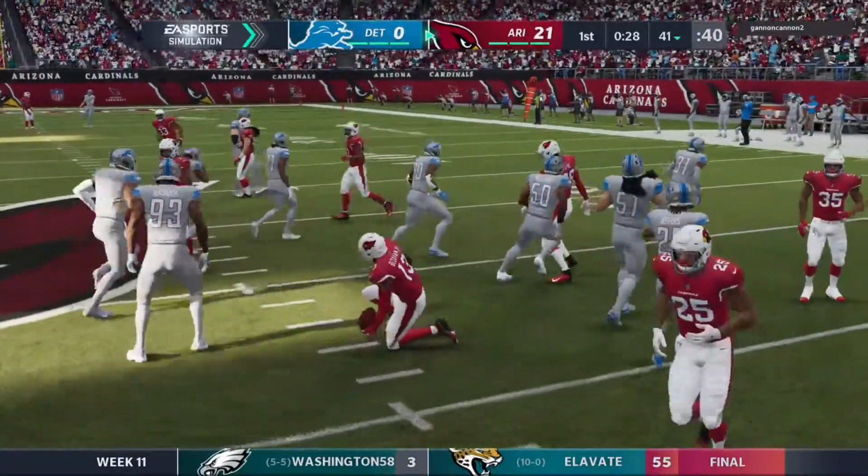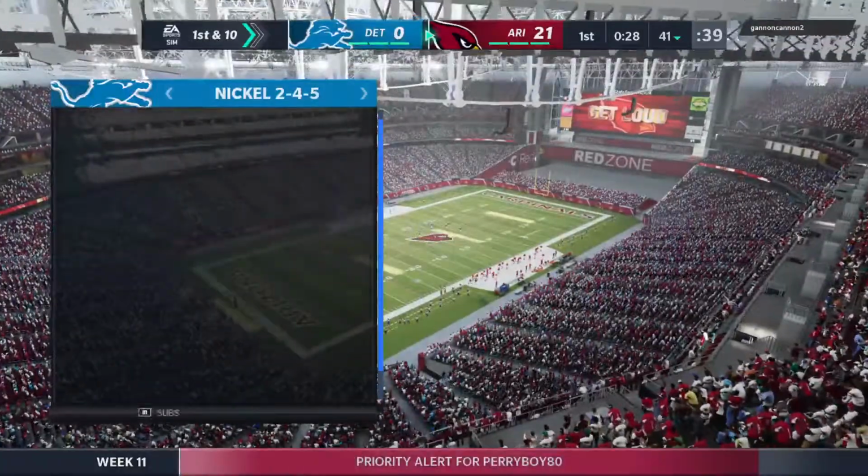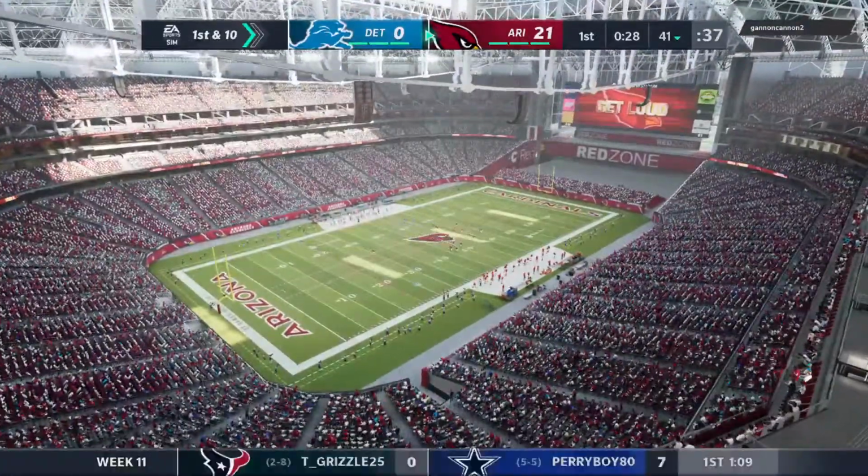And that'll be a return of 12 following a very nice punt. And the offense will take over with a new set of downs. 1-yard line.